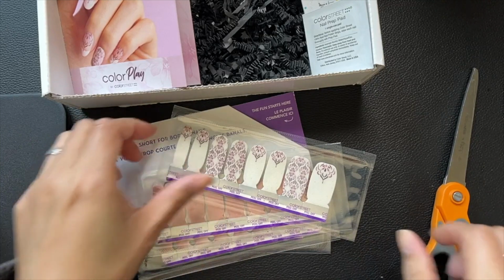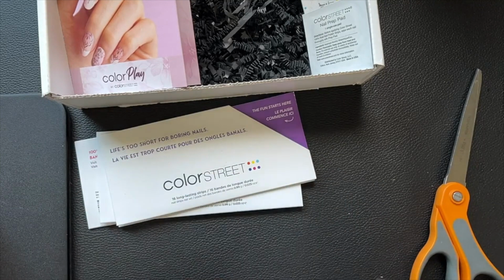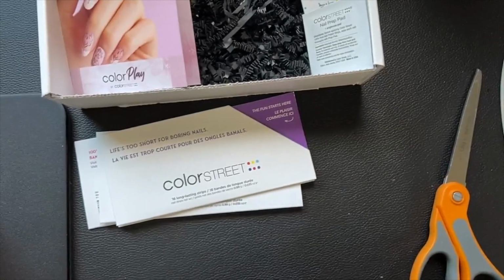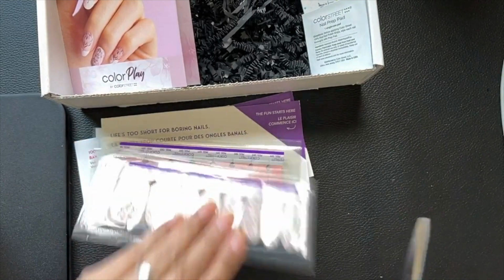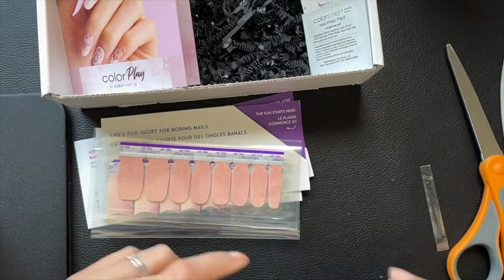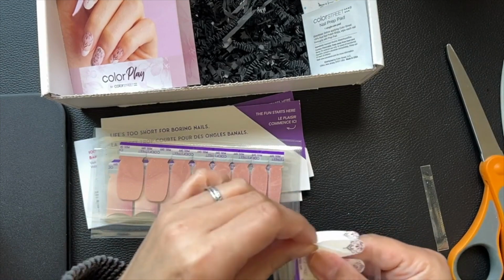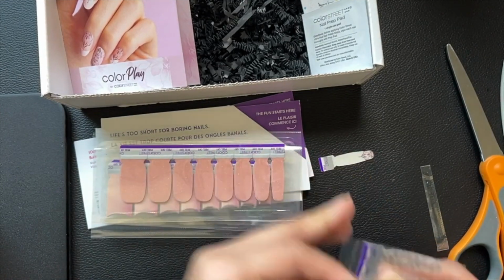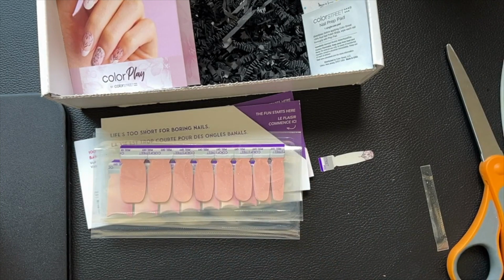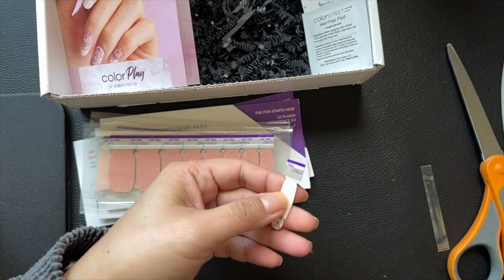All right. Okay. Let me see here. I like to try to shake these down away from the edge a little bit. All right. Let's just look at a pinky in each of these, so I don't have to. I'm not going to do a full mani because I have no idea what I want to do with these, but we can look at them for sure.